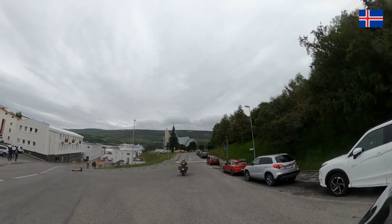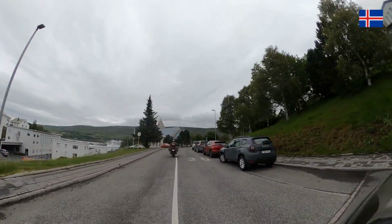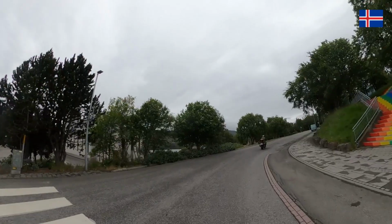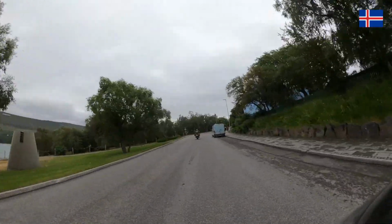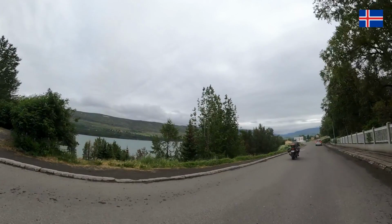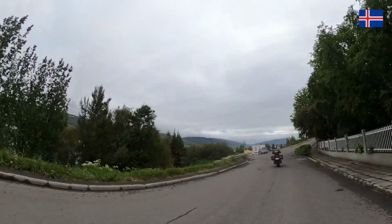In front of it there are about 100 steps leading down to the city center. The road Gilið is closed, so we take an alternative route out of town. On the right we have the botanic gardens and then some view of the pond, Pollurinn, on the left.